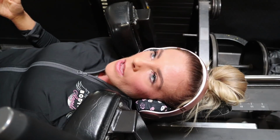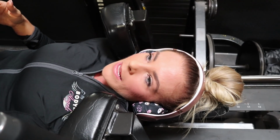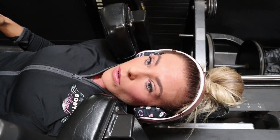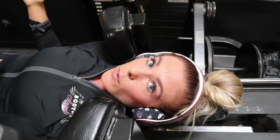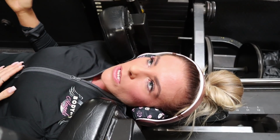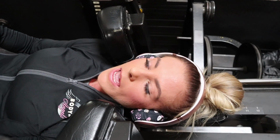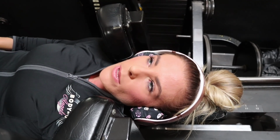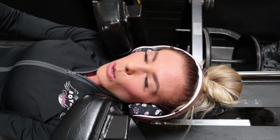Same thing here, I've found a way to actually, instead of not training my quads in case they grow, go to the next level and actually overtrain them so that they are breaking down essentially and getting tighter and more conditioned. So every time that I prep and come down super tight for a show, my legs look more defined.